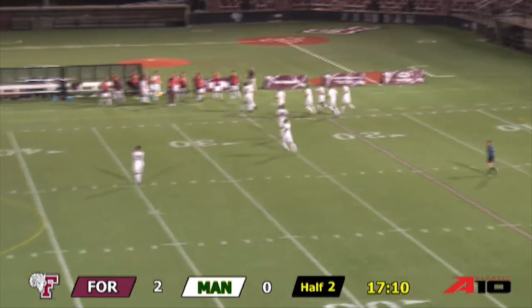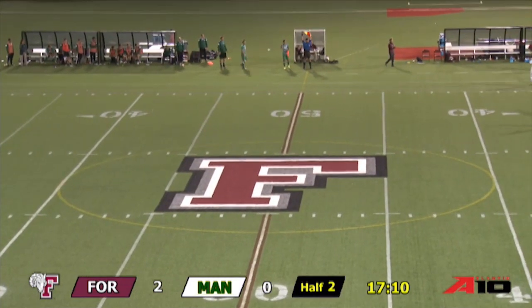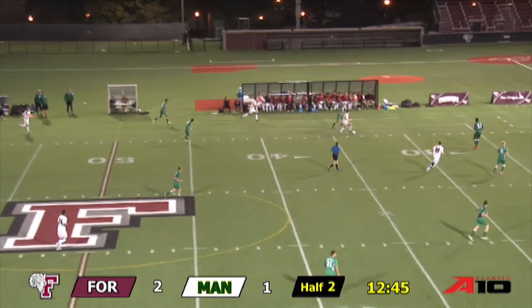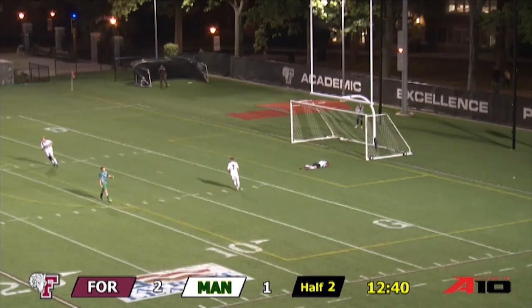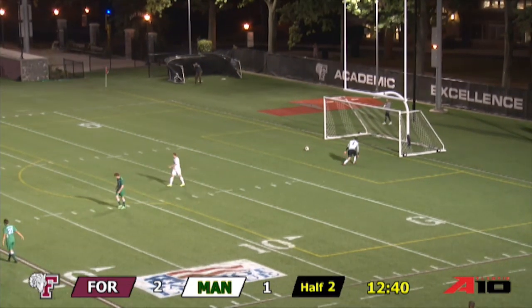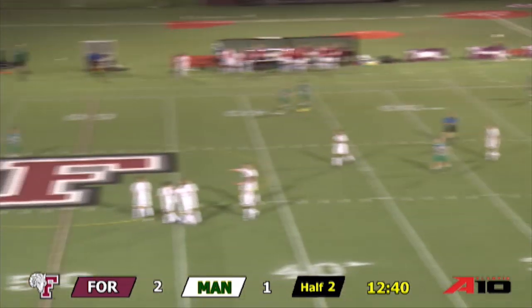Ball bounced around a little in the box. Fell kindly to Andres Penfold, and he slipped that into the back of the net. Ball out of danger. Good control there from Andres Penfold. Turns inside. Takes a shot from distance, and that's in the back of the net. Andres Penfold just pulled a magic trick out of the hat and struck gold from about 30 yards out.